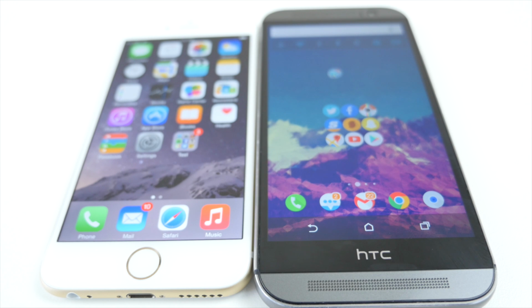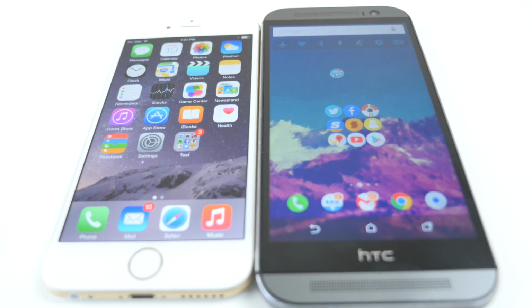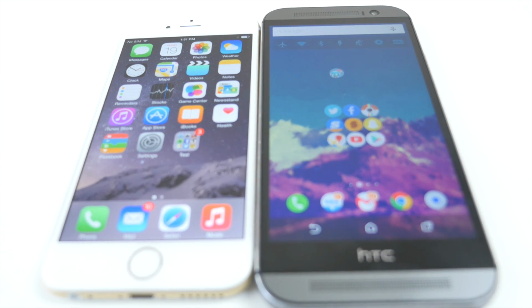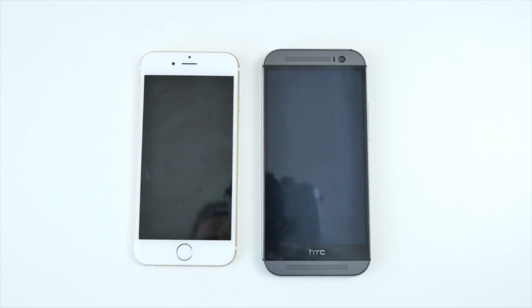Display-wise, as I mentioned, the iPhone 6 is rocking a 4.7-inch Retina HD display. That's 1334 by 750, 326 ppi, compared to the HTC One M8, which has a 5-inch screen that's 1920 by 1080 with a ppi density of 441. And we'll do a fan favorite, a boot up test to see what the differences are.